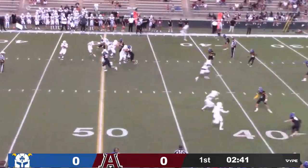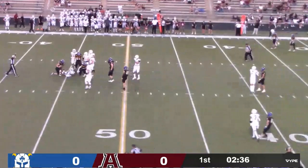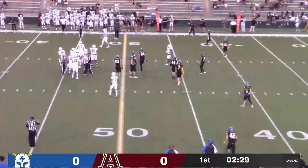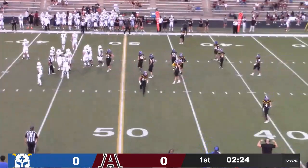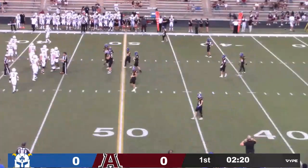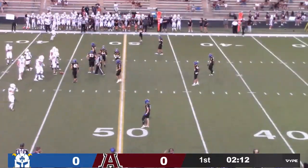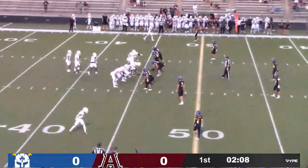There we go. Here's Latham, looking to throw. He's got pressure from the backside, and he's going to be sacked. Nice sack there by Noah. It's going to be a sack for the Trojans, and it's going to set up a third and 20. They sent Noah Salvar on the blitz, and it turned out very, very nice for the Trojan defense. Yeah, the defense just on point tonight. For sure. All right.